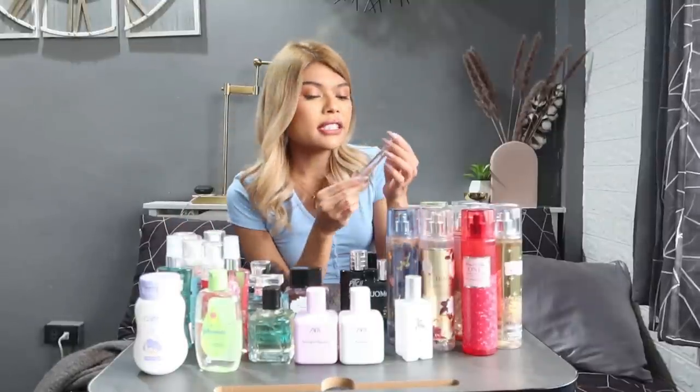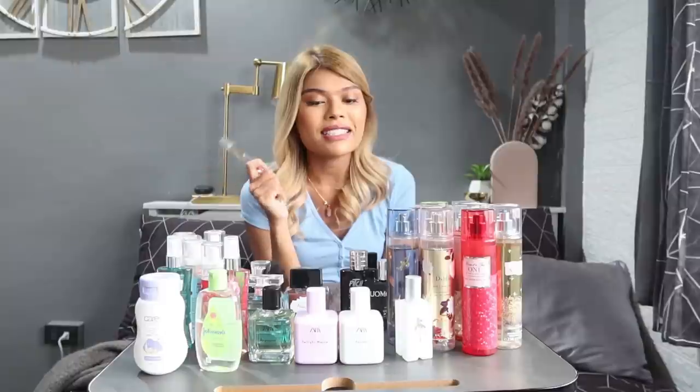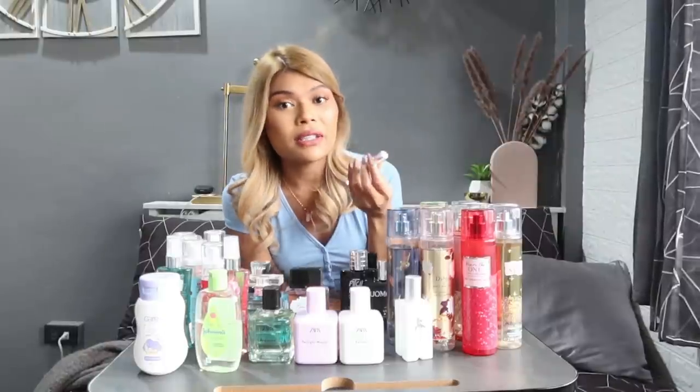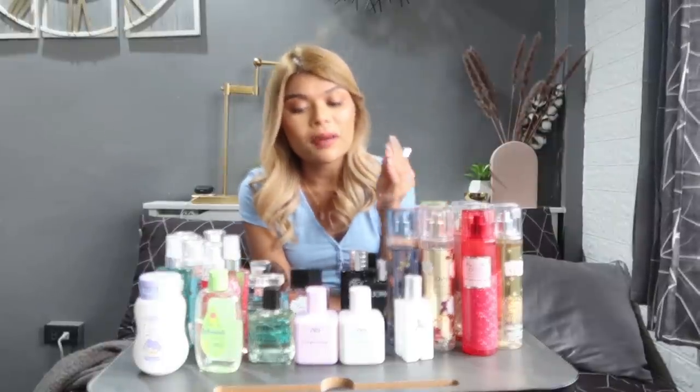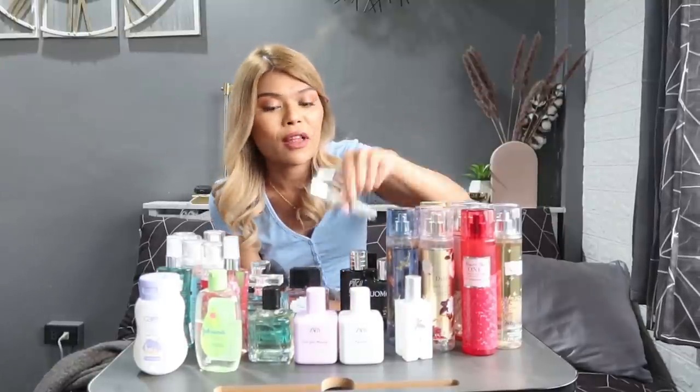Then next I have here, this is Zara's Pink Flambe. Ito, shucks. Ang bango neto. Alam niyo mga curls, I swear, pagkasama ko jowa ko lagi, it's either Zara Pink Flambe or Femme. Which, I have Pink Flambe here. I only got sample size kasi nag-shopping ako sa mall. So, nagbili ako ng mga sample sizes. Like, itong Femme, bumili ako ng Femme, tsaka Pink Flambe.